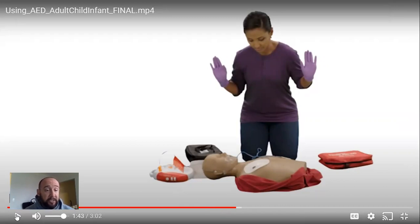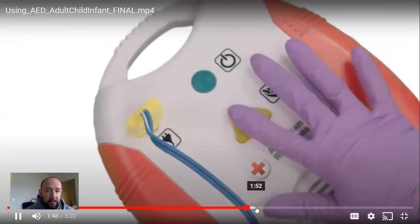And again, a situation like this is going to be chaotic. It has to be firm and clear. It can't be a passive communication piece. You have to be firm and direct. Say "Clear" in a loud, commanding voice. Push the shock button to deliver the shock.